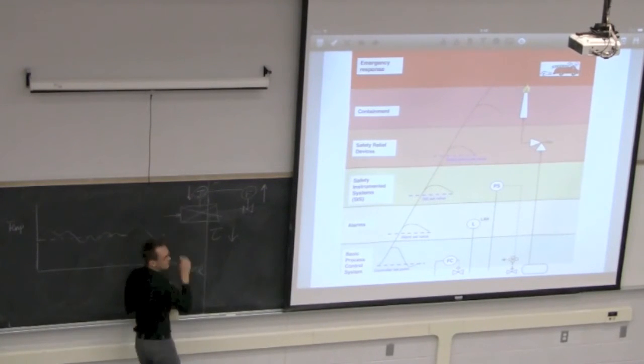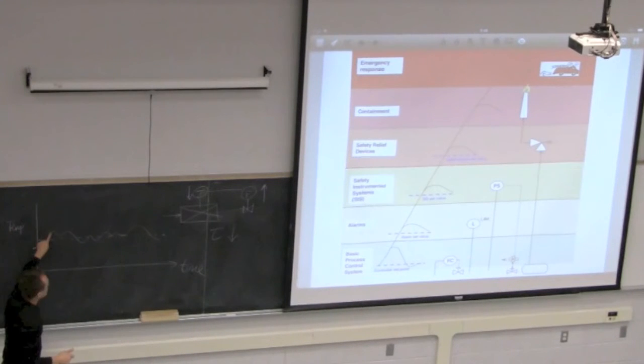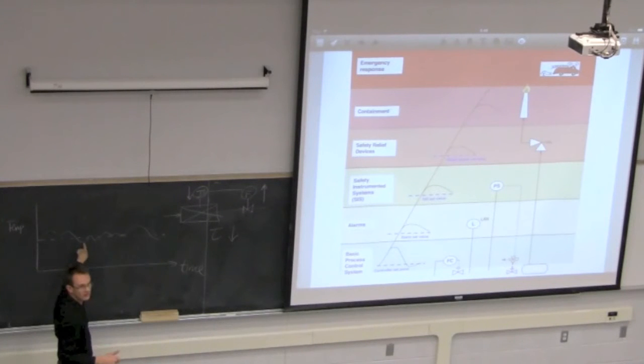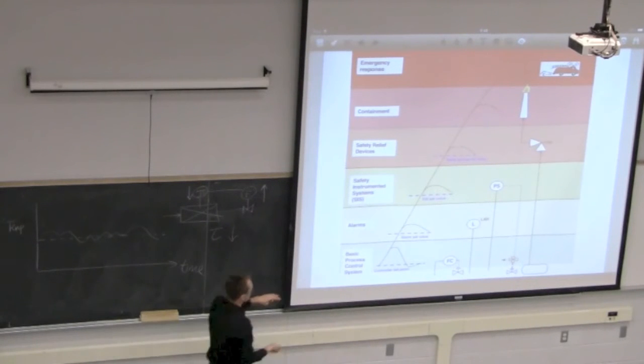Okay. So if we're operating too high, my temperature is too high, what do I do to my valve? Open the valve. Okay, temperature too low, we'll close the valve. So simple, straightforward, three-piece stuff with the combination of reactor design. Now, this is our normal operation.